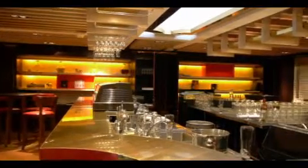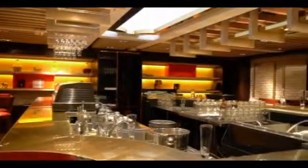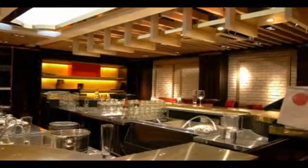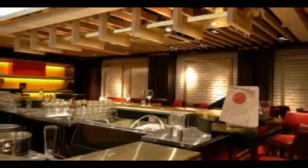Of course, while your bar counter is really the only place where you make money, you do need a place for people to sit and drink as well. So this will definitely have to go.